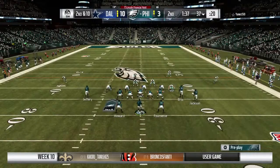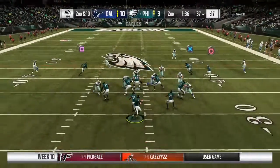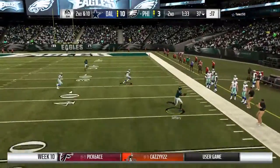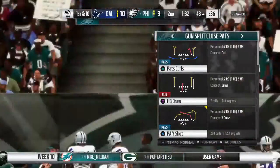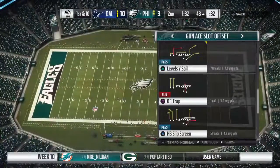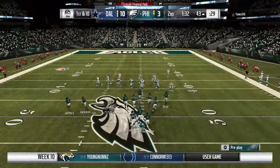Hurry up, here we go. 3-19. And 2nd and 10, he'll look to throw again. Caught right side is Jeffrey. And he gets this to the other side of midfield across the 45 before going out. A good pickup there of 20 yards. This offense finding its legs now.